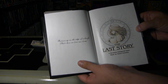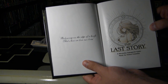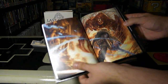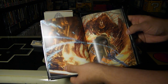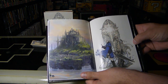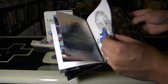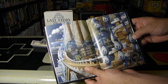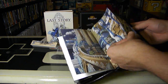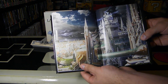Then the last story. And the quote of this one is, "Balancing on the edge of a knife, that's how we live our lives." Really cool enemy drawings. The artwork in this is actually incredible. Here is the cover artwork idea for The Last Story. That bow looks pretty cool. That looks amazing. I really believe everyone should try out these games. That looks like a gorgeous city.